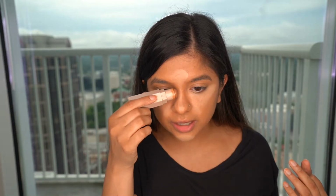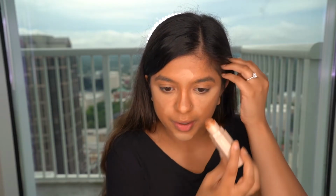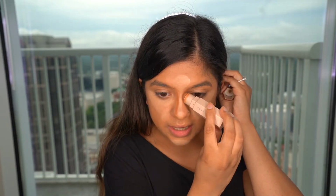I love her brand, the Fenty brand, because I feel like she has such a wide range of colors that it's so easy for someone with South Asian skin like me to find something that works. So this matchstick is super easy. You just twist it up, and for me, I like to make my nose appear very thin, so I just do a light line going from my eyebrow to my nose all the way down.